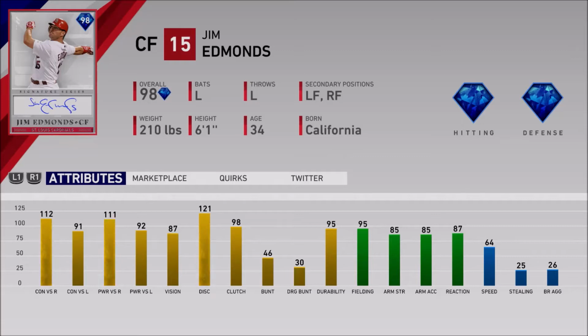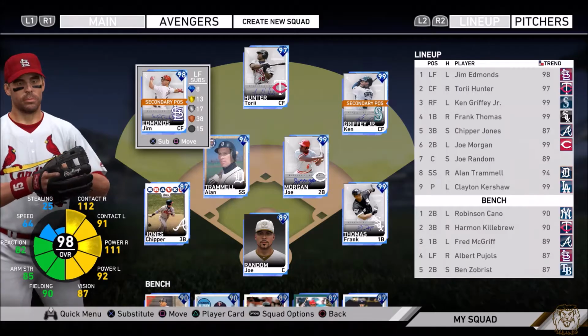Let's take a real quick look at Jim Edmonds. All around, he has amazing attributes. He has 110 plus versus right-handers and 90 plus versus left-handers. 87 vision might be his only downside, because once you get to legend, that vision is good, but it's not great, as Tony Gwynn's vision would be better. But that 95 fielding, 85 arm strength, 87 reaction, plus 64 speed, he's not a bad option at all.